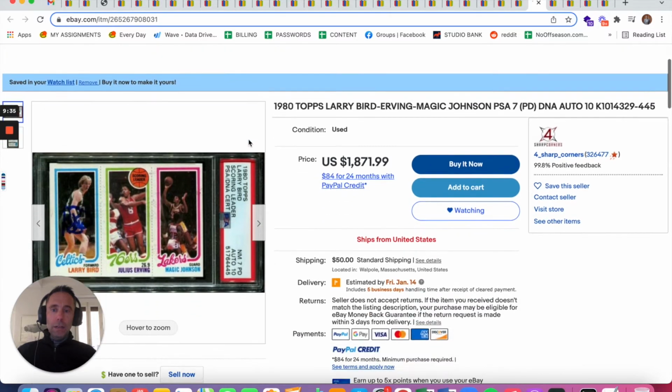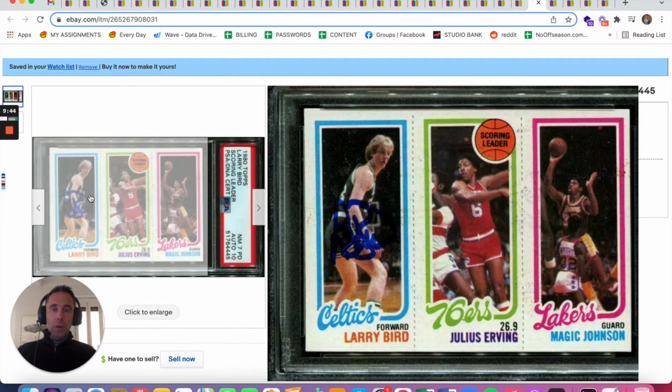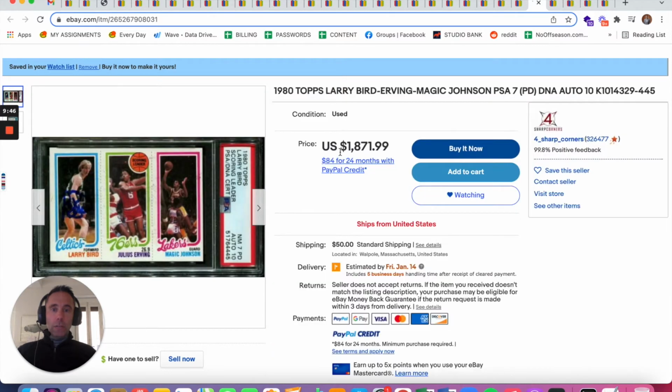Now here is a version of this same card that actually has a PSA 7 grade, which is really solid, but it's only been signed by Larry Bird. So that's why it's available for significantly less.